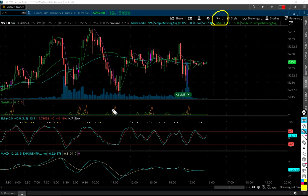So it's not really a battle of futures against options. I'm just letting you know that both have their pluses and minuses. You just need to know when to use one or the other. So for futures, today the 5-minute chart was a pretty good money maker. Let's talk about it here.